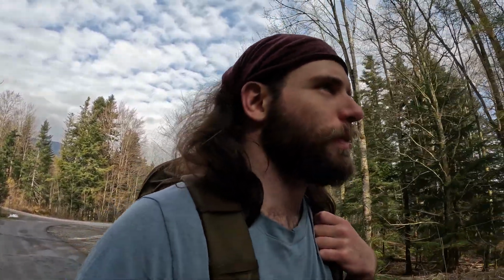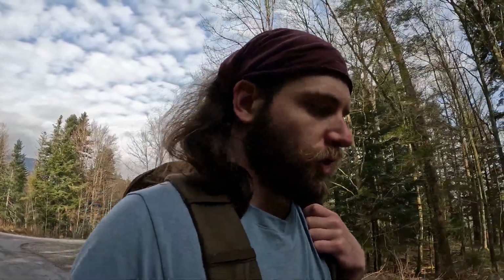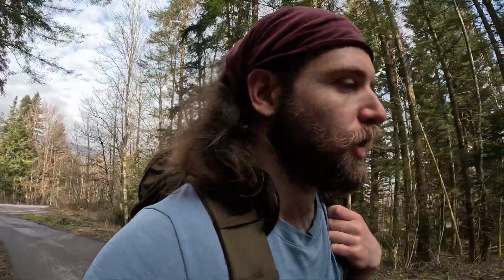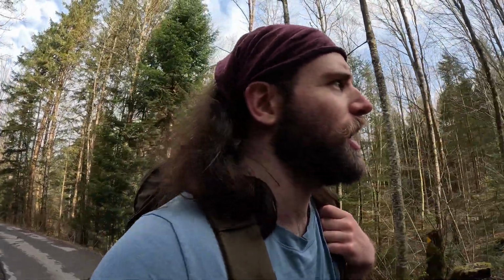Note to self, buy new filter element. I think that thing pulled double duty in Norway. It's not filtering as well as it should. But yeah, this isn't a product placement or anything. It's just a piece of kit that I use that I'm super happy with.